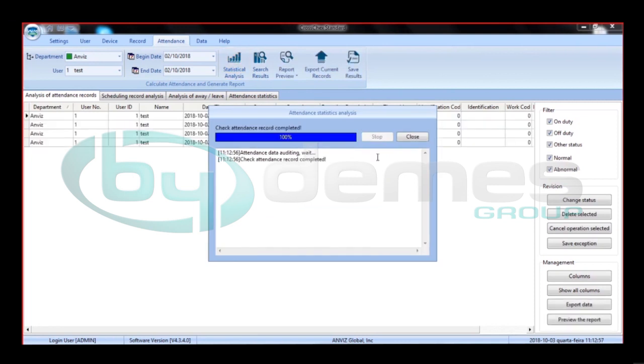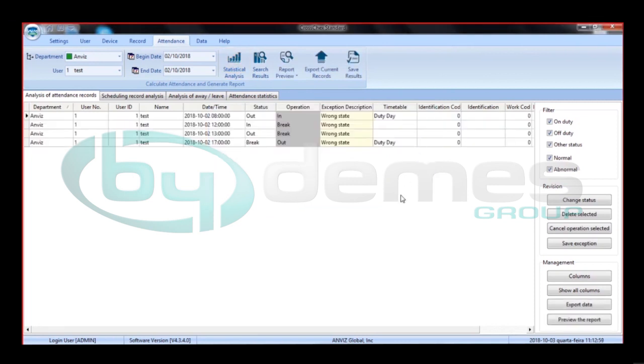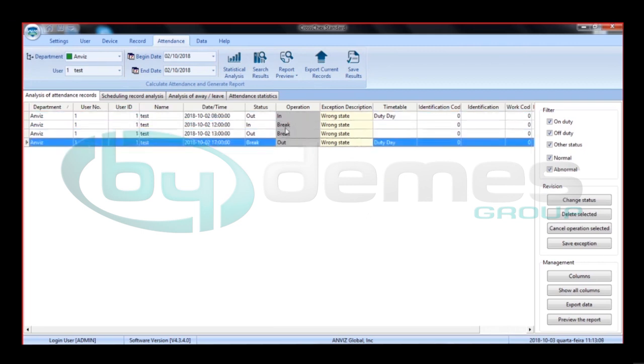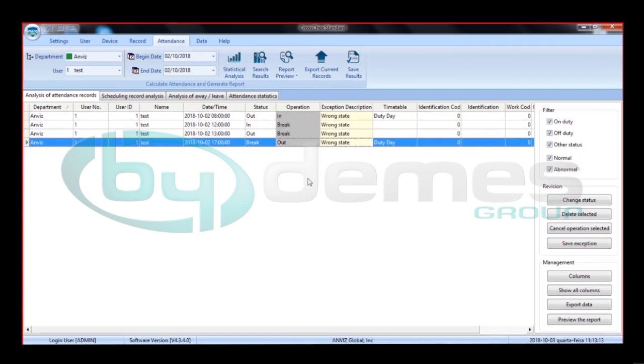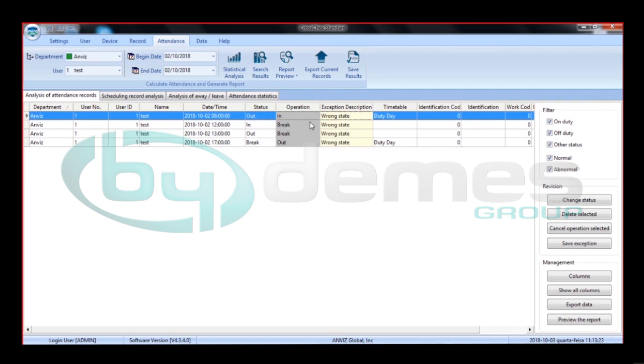So look here. It shows me that this is the wrong state on the right side, and the operation shows me the suggestion of what would be the correct one. It will not replace automatically because maybe it's not the correct one. The software is just informing you, look, this is an in, not an out. If you want to change, you change manually. This is a break, this is a break too, and this is a leave.